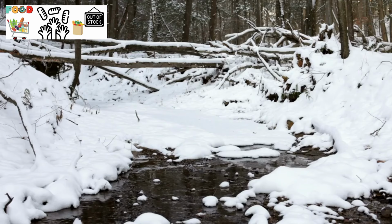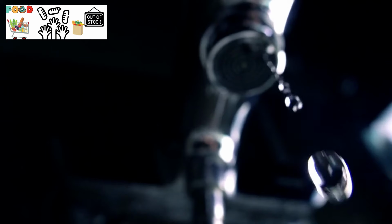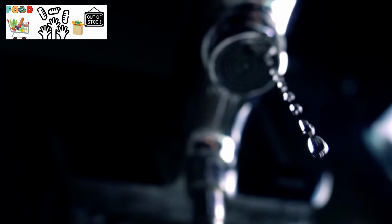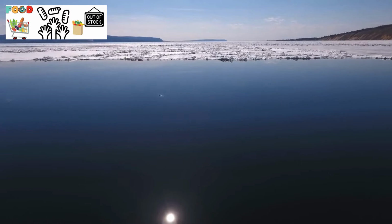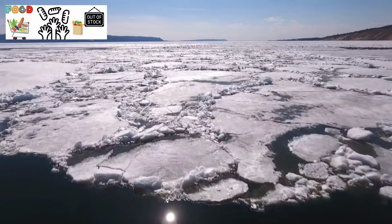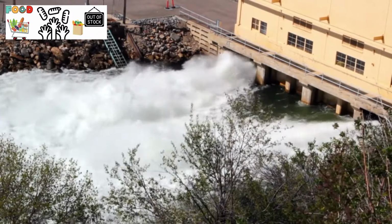Another easy trick? Leave your faucets dripping slightly. Running water is less likely to freeze than still water, so a slow, steady drip can help prevent pipes from freezing overnight when temperatures are at their lowest. And if you're preparing for freezing temperatures, these small actions can make all the difference in keeping your water accessible and your home safe. For your emergency water supply, planning is key.